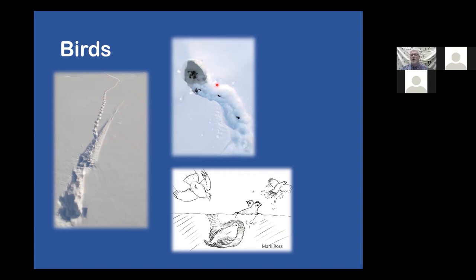They also snow roost. All of our ptarmigan and grouse snow roost when there's deep snow, meaning they burrow into the snow at night and they stay there overnight. And then they break out in the morning and go feed all day, fill their crops up, and then go back and burrow to get protection from predators and to get out of the cold.